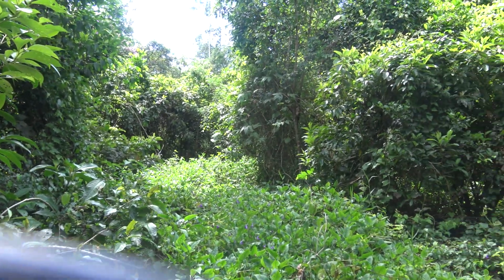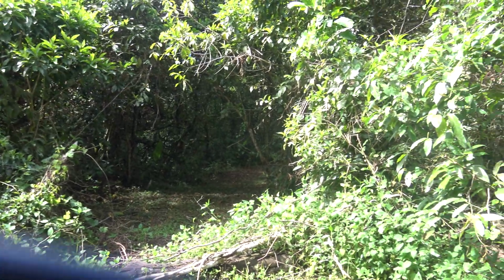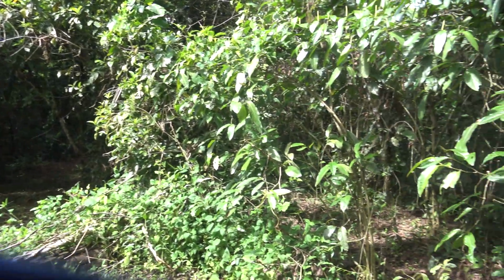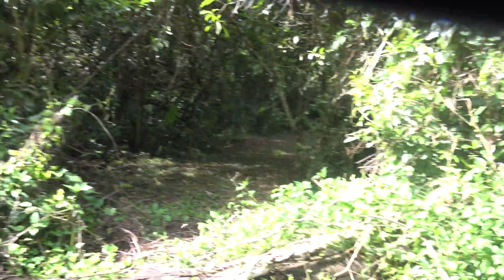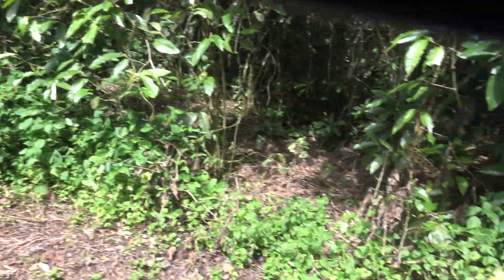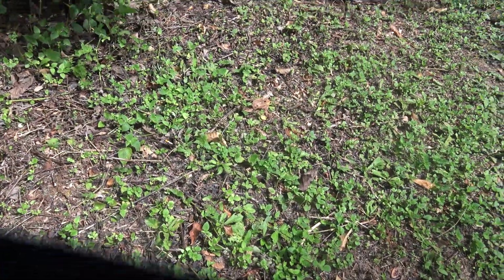Alright, here's a cute little open area in the dense forest. Here is the trail back into the dense forest. But open areas always have different species, so let's check around for a few seconds. I already see some butterflies I haven't seen yet. There you go, it just lands here in front of my face. What else do you want, eh?